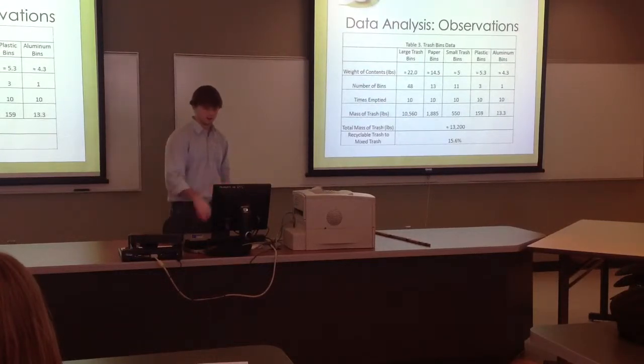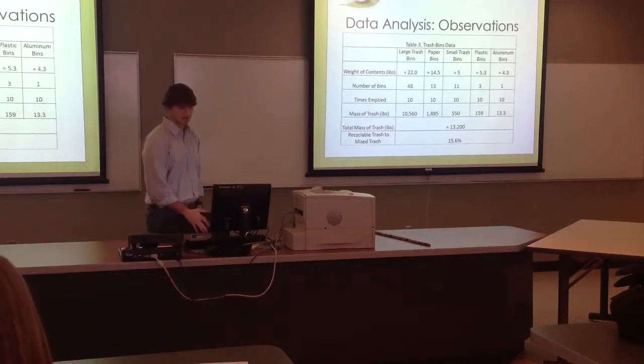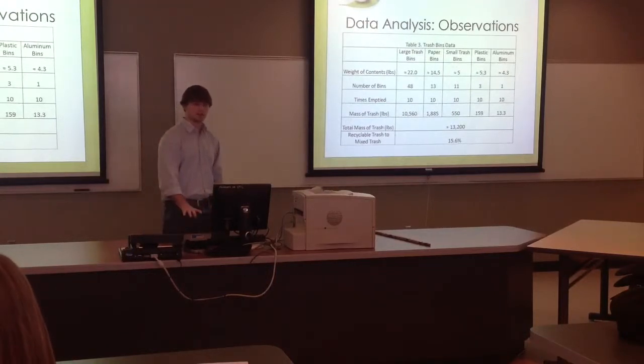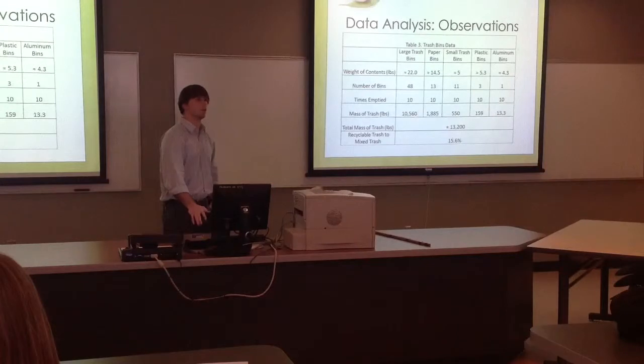And on all 4 floors of the MCS in both buildings, there's 48 large bins, 13 paper bins, 11 trash bins, 3 plastic bins, and 1 aluminum bin. And the weight contents are given, and they're approximate, of course, because they're based on if the bag is full and if it's taken when it's full. And the times emptied were 10 each across the board.